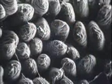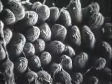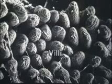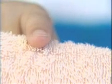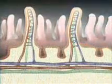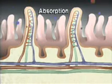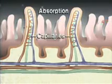There is another special feature of the small intestine that increases the surface area even more. Covering the inside walls are millions of finger-like projections called villi. In some ways, villi are like the fibers on the surface of a fluffy towel. There are thousands of these small fibers that help absorb water. The walls of the villi are very thin. In a process called absorption, food molecules pass through these walls into tiny blood vessels called capillaries.